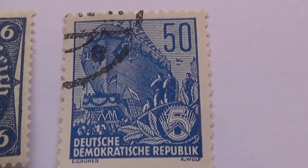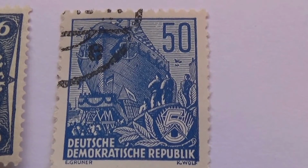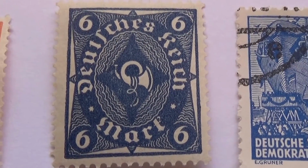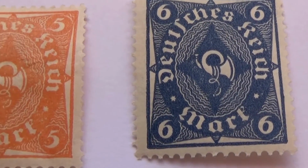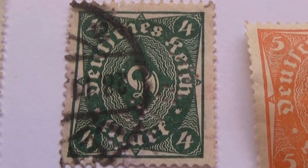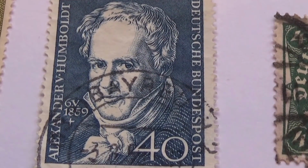Alright, and here we have a 50 ship. Big 5. Always like those that are ships and trains. I don't know why. Alright, this is just a 6. You see quite a few of these. It's a 6, and a 5, and a 4. Look like rugs that belong on the floor. Alright, now here we have a 40.